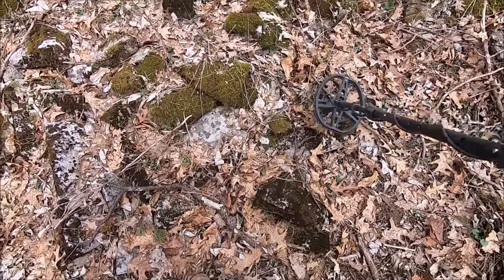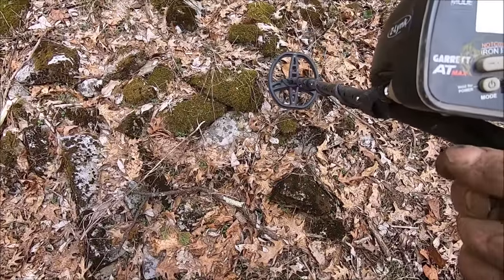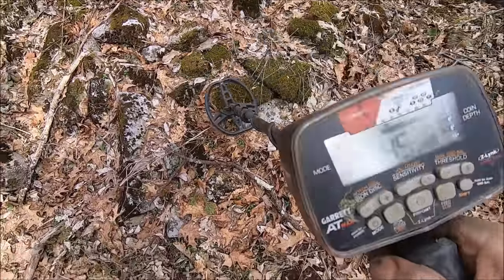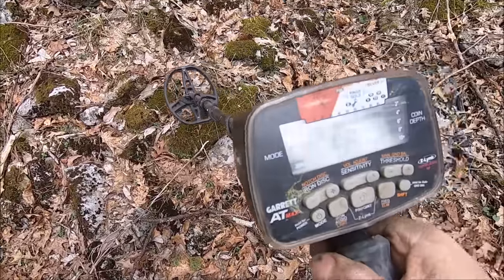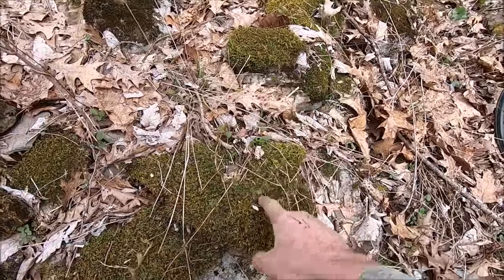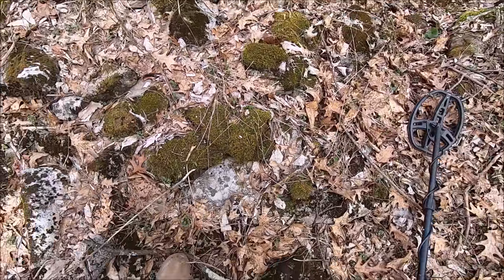I just want you to hear it before I dig it, just in case it's a belt buckle or a can. Excuse me. It's really deep, but it's got a good squeak to it and a good number. I think it's underneath that rock right there. And it's belt buckle size, so we'll see, the beer can or the belt buckle. I'm not going to do it with the camera, because it's going to take me a while to get down there, and I don't want to run out of battery, so just hang tight.